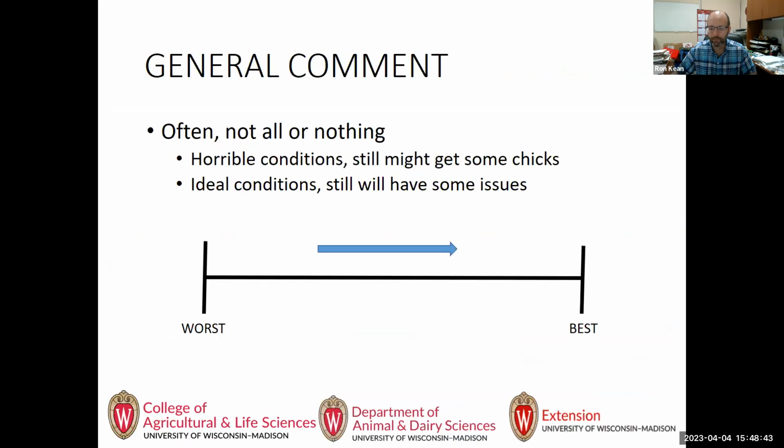I think that's mostly what I have. I would just end with this: realize that this quite often is not an all or nothing thing, okay? You may get 50% hatch, and that's maybe not bad. You may get 20% hatch, and then you'll have to figure out why. Even in ideal situations, 85, 90% hatch would be quite good. So keep that in mind.